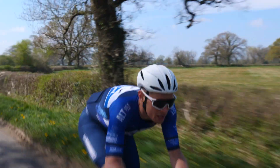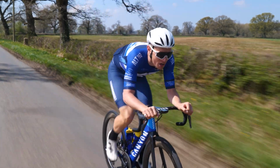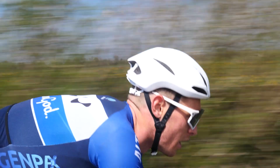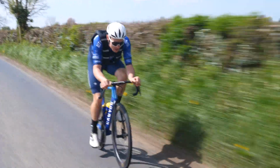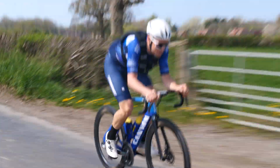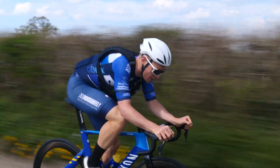Fairly rolling road, so it'll be quite interesting on the little rises that we have on the road here, to see how much difference it feels with the vest on. So I want to try and hold a similar kind of aerodynamic tuck with the vest on, just like it would be in a race.